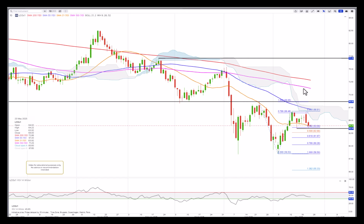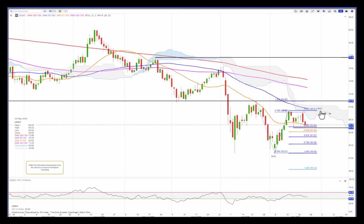Brent Crude oil also testing its minor support there at 63.44. If it takes it out, I think we could see a push down to 61.8 retracement, possibly lower to the 60 level, maybe even down to these levels here.